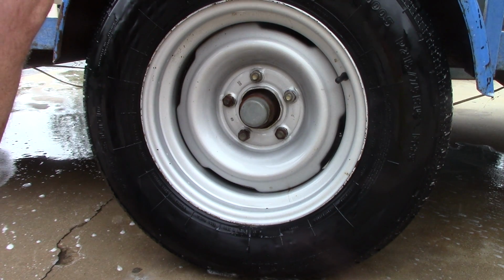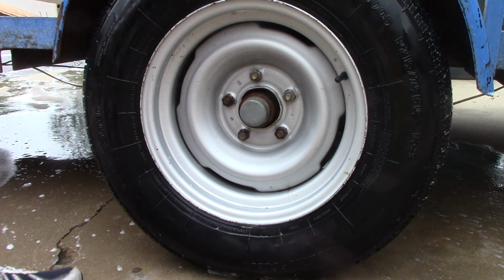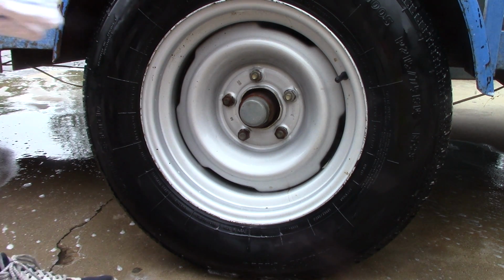What I'm gonna do, bear with me guys, just gonna wipe my hand off. I should be wearing gloves. Wear gloves when you're cleaning tires, or using any type of degreaser. This happens to be alkaline based.